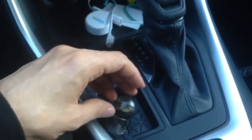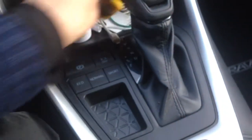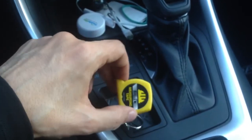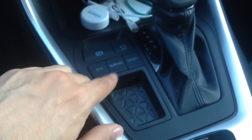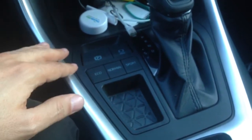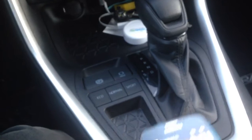So you probably wouldn't want to use it for that. So what can you really put in here? A little ball? Tape measure? I don't know. Sounds kind of useless. It could have been designed a little better, a little bit larger. You know, I always go for convenience rather than just pretty designs. That's the way I like it anyway.